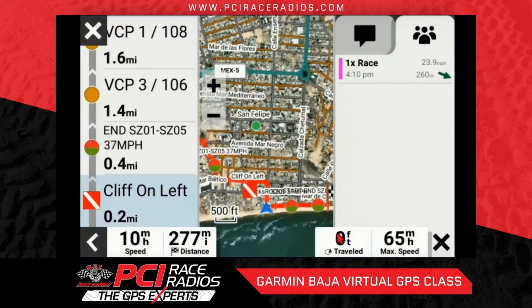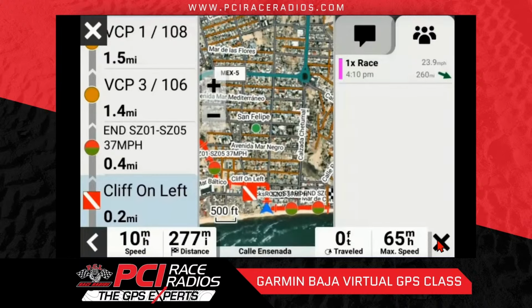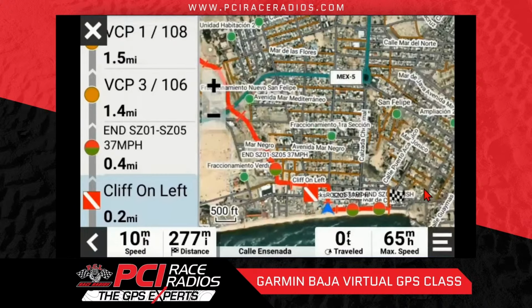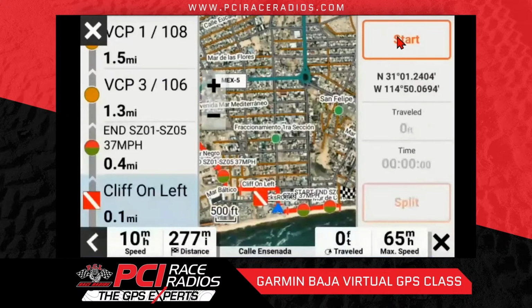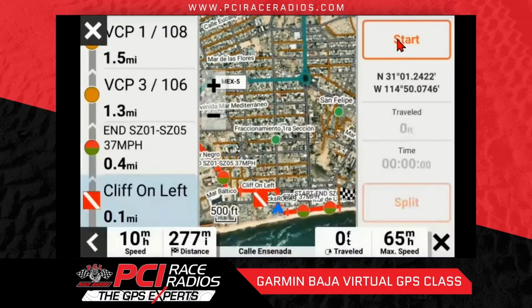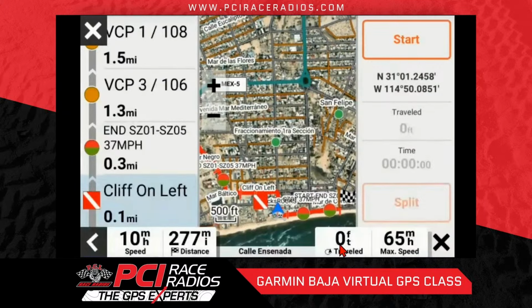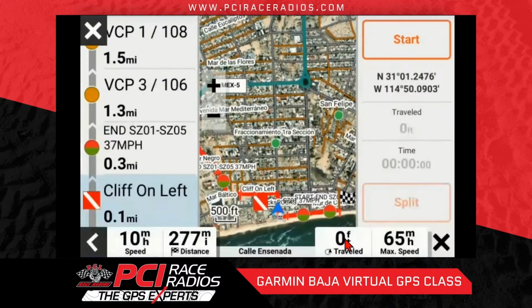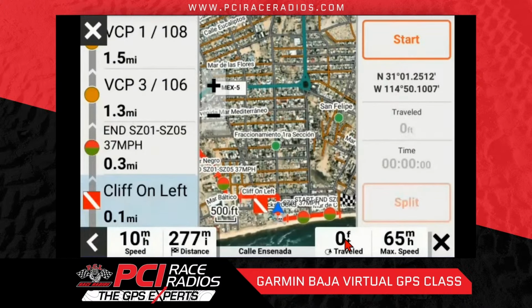Now your distance traveled is totally denoted by your track recorder. So you will press the three dots here, you will go to track recorder, and you will start this track at the beginning of the race. And you'll start and stop that to begin or end your track recorder, which starts out in feet and will move to miles and show you how far you've gone on the race course.